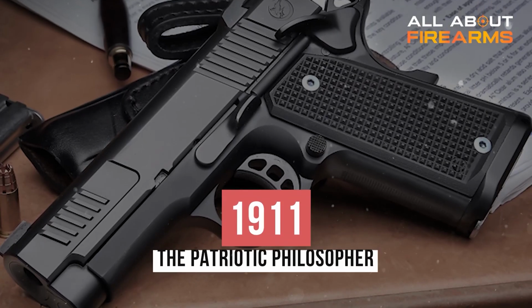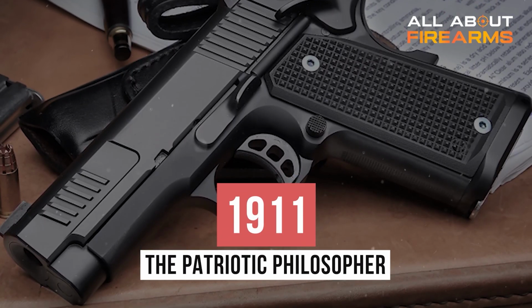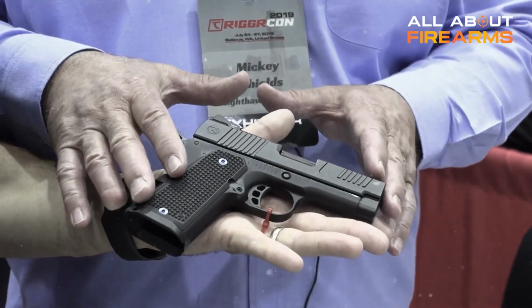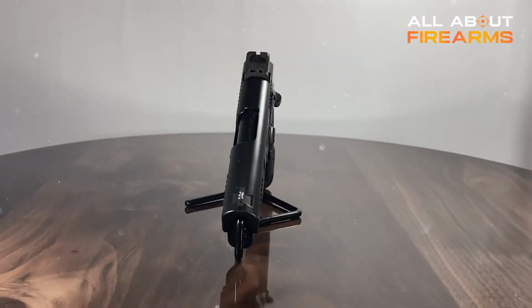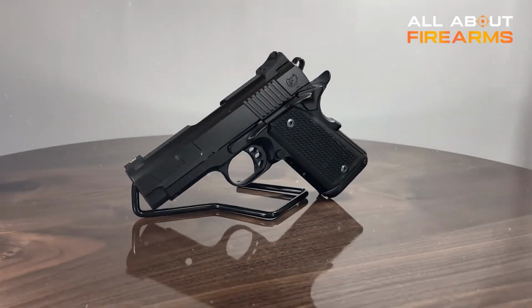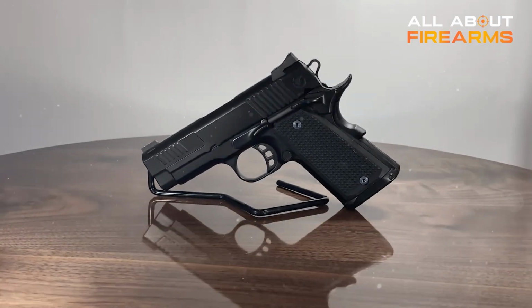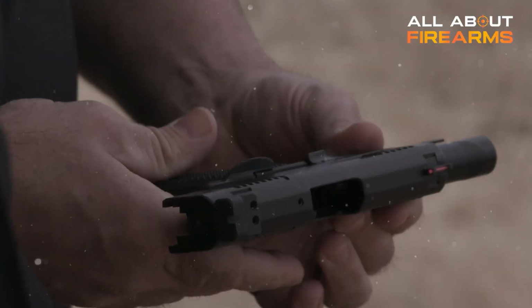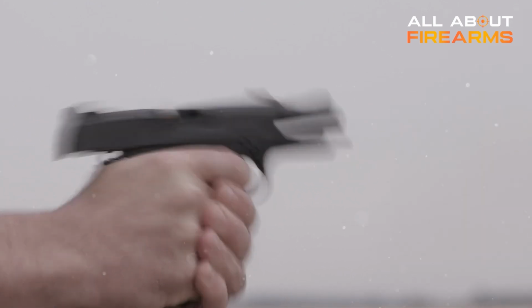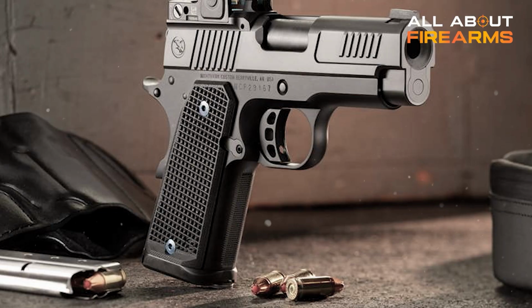Number 16, the 1911, the patriotic philosopher. If you're carrying a 1911, you're not just concealed, you're consecrated. This isn't a pistol, it's a leather-bound book of American values with a trigger. You probably whisper, God bless John Browning every time you holster it. 8 rounds, that's all you need, because if you need more, it's not a shootout, it's a moral failing.